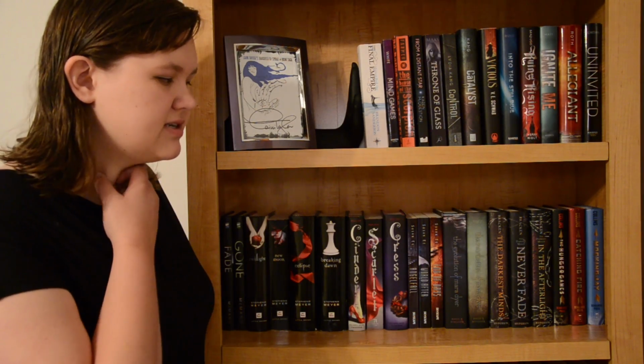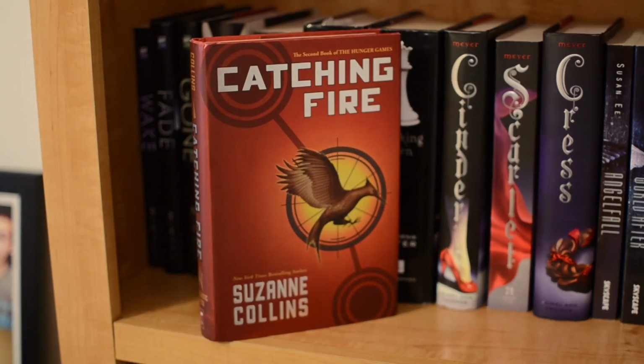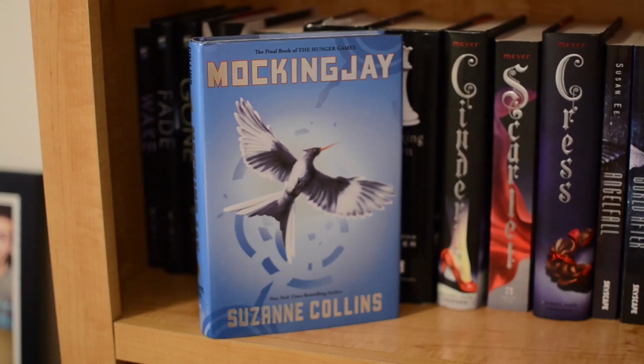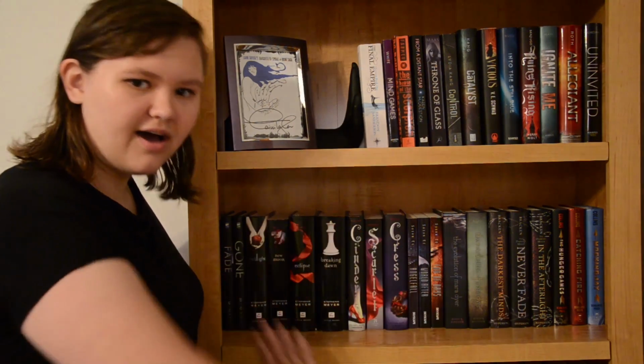Finally, all the way on the end is my Hunger Games collection. It goes The Hunger Games, Catching Fire, and Mockingjay. I think you know what those are. That is my series shelf. On to the next one.